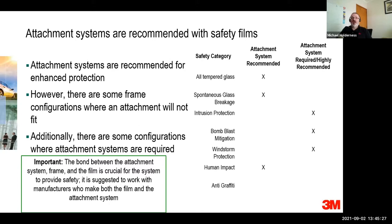the correct frame. And as I was saying, I was looking at one the other day where there simply wasn't enough frame to get the silicon to adhere to it. So the attachment system was not the correct way of going about it. In that case, we couldn't provide the attachment system. So the customer has gone with the window film, knowing that they don't have it correctly. That's not the way of putting it. They do not have that added protection of the attachment system.